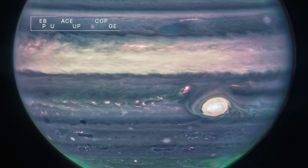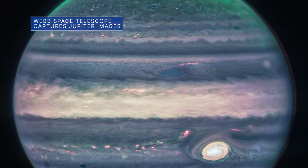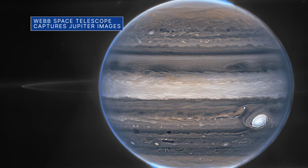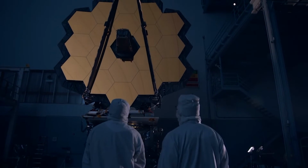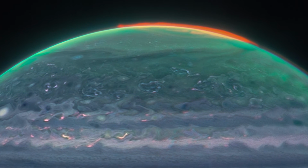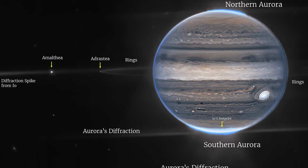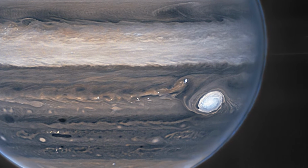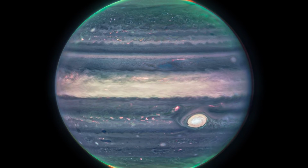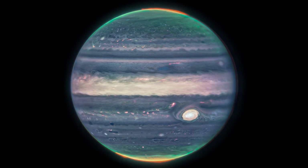NASA's James Webb Space Telescope recently captured new images of Jupiter that may give astronomers even more clues to the planet's inner life. The images, captured by Webb's Near-Infrared Camera or NIRCam, show auroras extending to high altitudes above the northern and southern poles of Jupiter. They also provide details about some of the planet's clouds, haze, and other atmospheric features, such as the Great Red Spot, a storm so big it could swallow Earth. Researchers have already begun analyzing Webb data to get new science results about our solar system's largest planet.